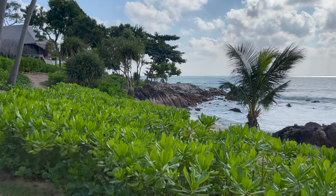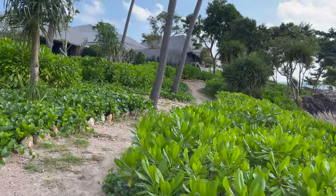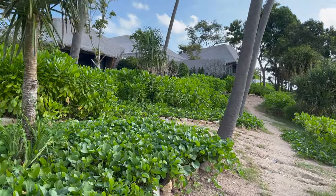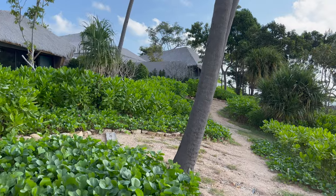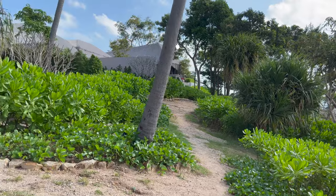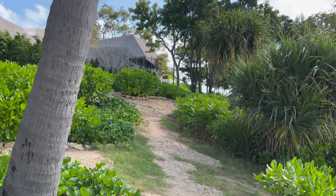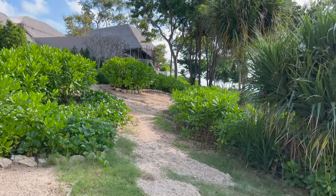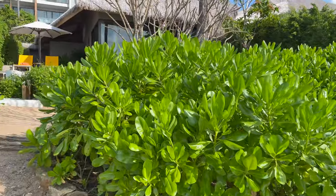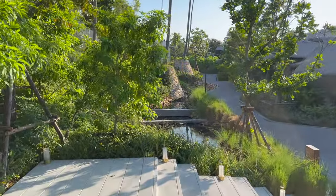I don't know about you, but I get strong Hawaii vibes from this area in front of the villas, maybe Kauai more specifically. It's almost intensely beautiful, if that's even a thing. And here we are, villa number 3, but let's be polite and we're going to use the front door. Thank you.